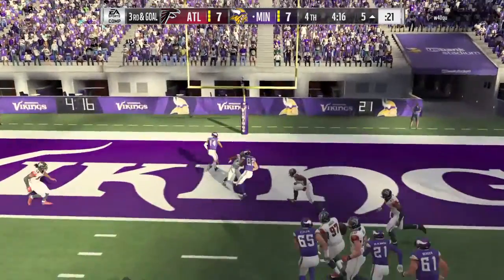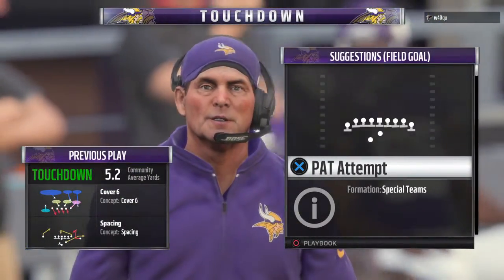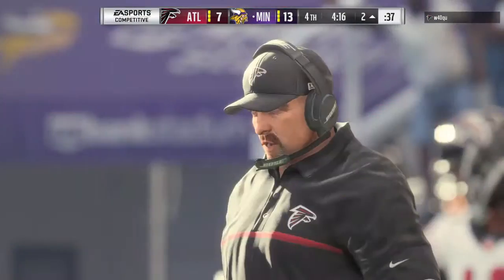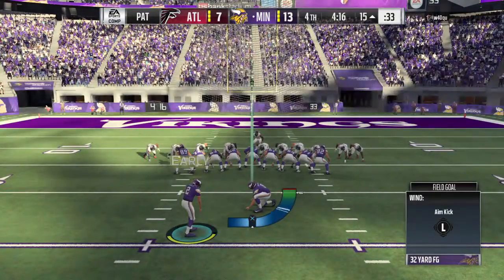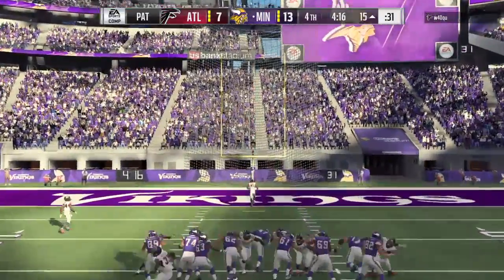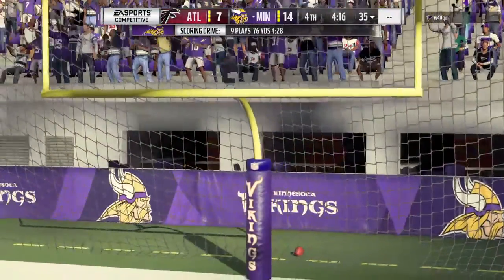Third and goal for Bridgewater. And Rudolph has got it. The big tight end for a Viking touchdown. Kyle Rudolph, a 5-yard touchdown. And the Vikings have taken the lead. And he's got it. It's now a 14-7 ball game.